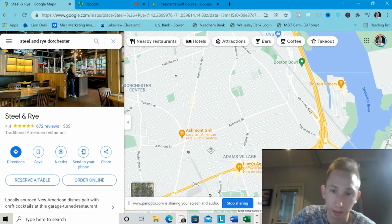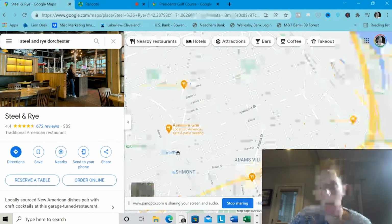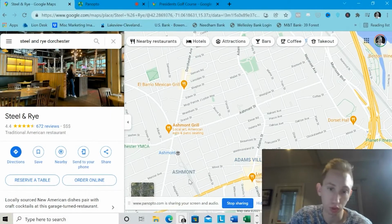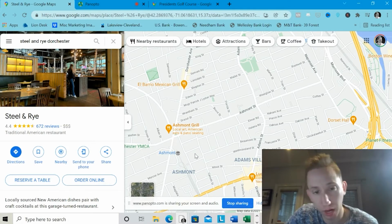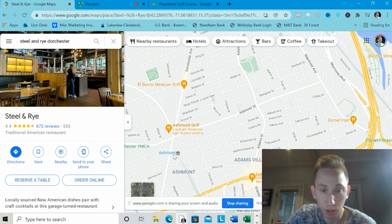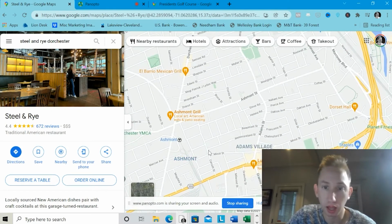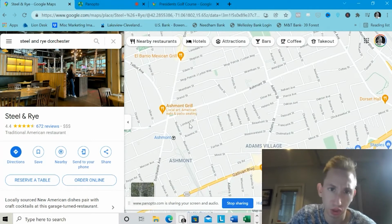And I'm not going to do an own breakdown on Ashmont, but Ashmont is also right next to Adams Village. So it's literally the next little area right over. And again, kind of similar, right? You're dealing with convenience to Ashmont, the T stop. You're a little further away from the coast here.